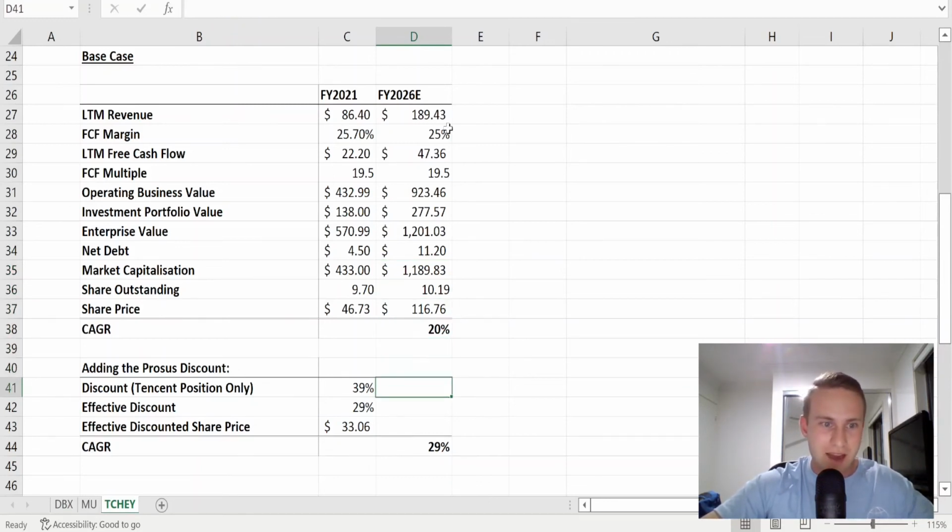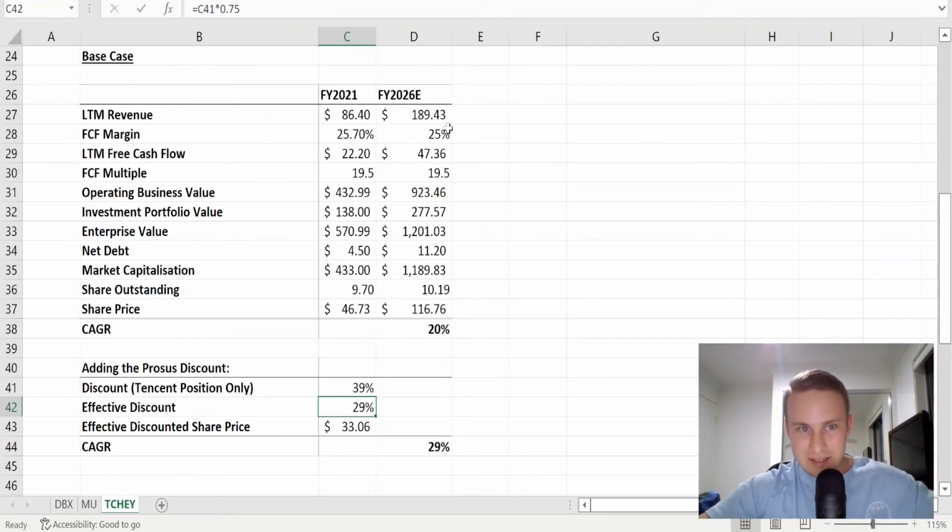So then if we add in the Prosus discount, instead of assuming that the effective discount is 60% of the total discount, in this assumption, I've assumed 75% of that discount is going to close. So effectively, instead of buying Tencent at $46.73 per share, if you assume that the effective discount is 29%, that gets you an effective discounted share price of $33.06, implying a CAGR of 29% per year.